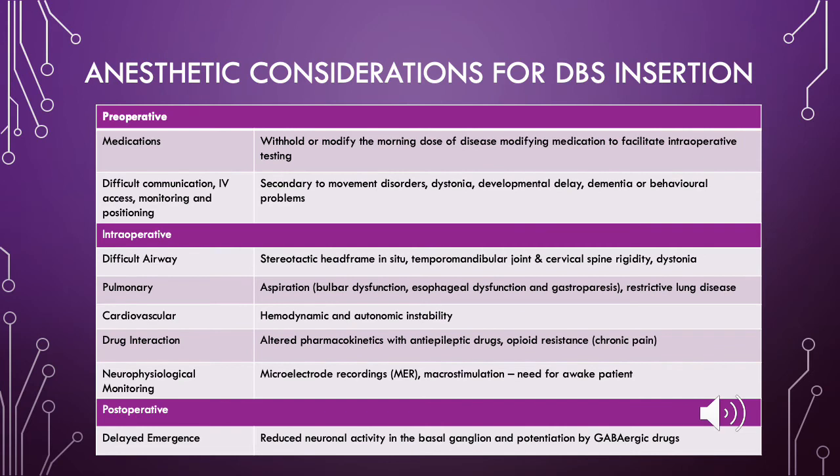This slide here is a summary of the anesthetic considerations for DBS insertion, many of which we have already touched upon. They can be broken down into preoperative, intraoperative, and postoperative considerations. Preoperative considerations include: it is common practice to withhold or modify the morning dose of disease-modifying medications to facilitate intraoperative testing. The patient may be difficult to communicate with and have difficult IV access, monitoring, and positioning issues. This is due to movement disorders, dystonia, developmental delay, dementia, or behavioral problems.